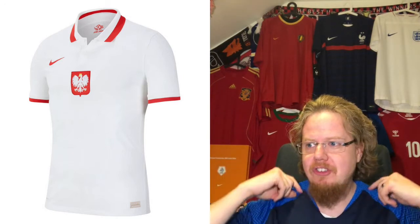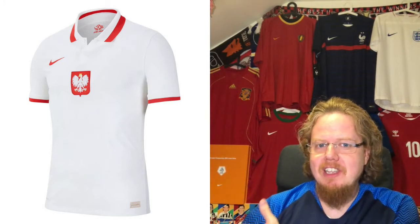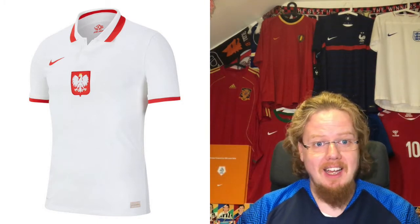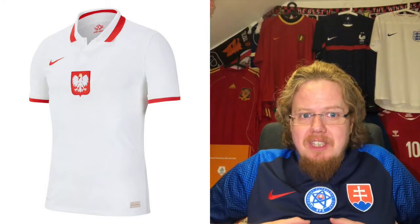And of course, the color is just a Polish flag wrapped around the neck. The sleeve cuffs, it's a Polish flag. It's just that there are the white sleeves, but the Polish flag is white on red. So it all looks really nice. I even like the bold Polish eagle down in the center.